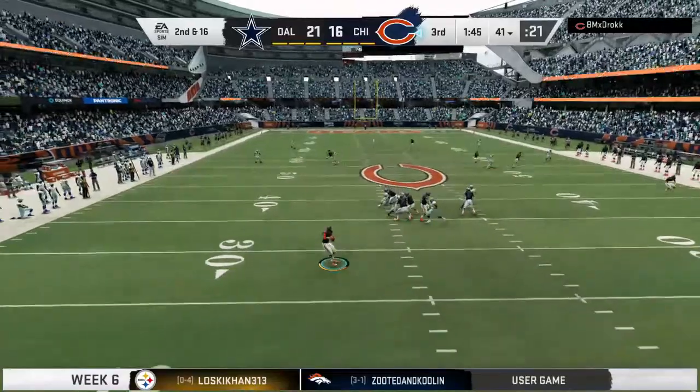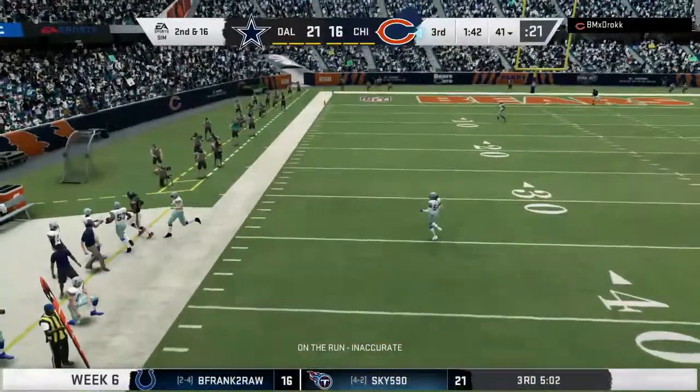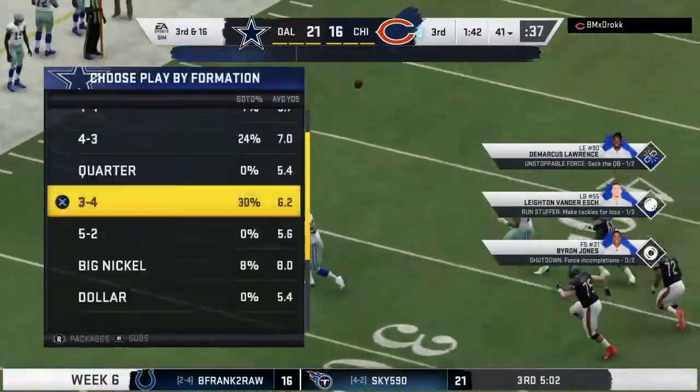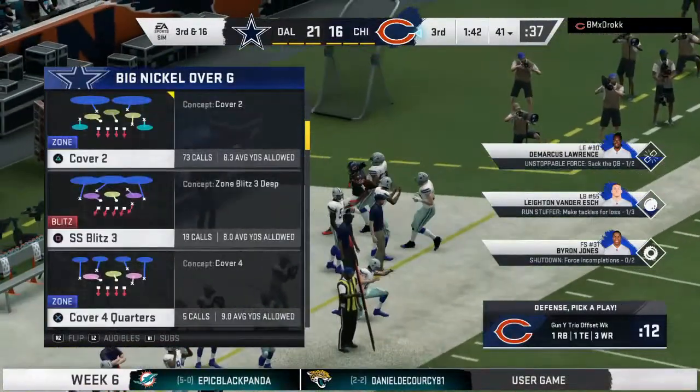Now it's Haskins. Steps away to his left. And that is intercepted on the sideline. Wait, no. They'll say no. It was caught out of bounds. So this is just an incompletion here.